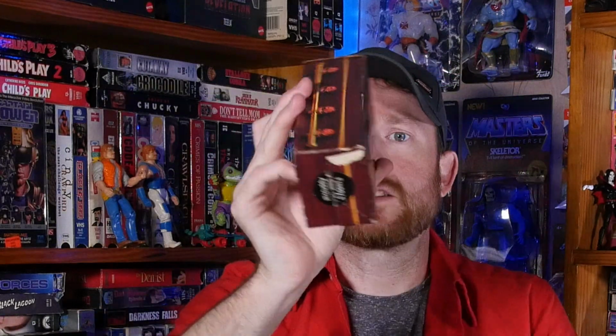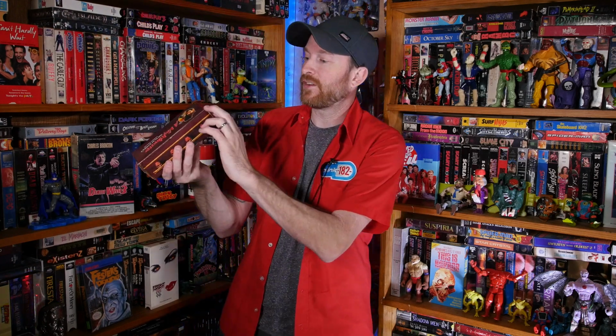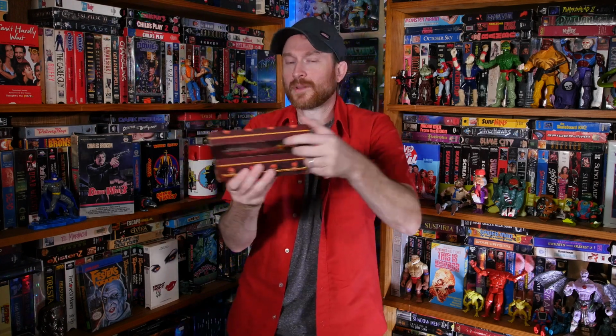Next up is this complete set of A Nightmare on Elm Street cards. Timothy said that these came from a Fangoria magazine. You ordered it in the back of a Fangoria magazine. There's a sticker that says, Freddy's seal of approval here. And you open this up and it's the full set. A couple holograms here too.